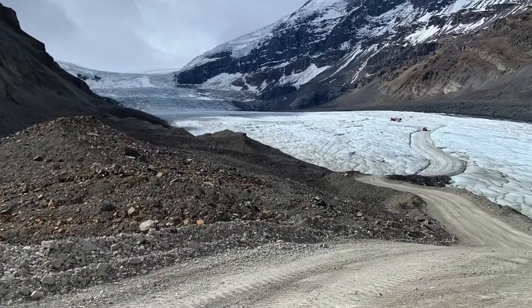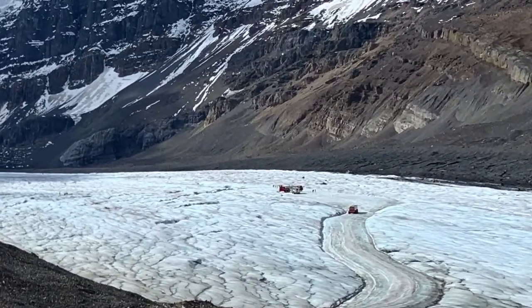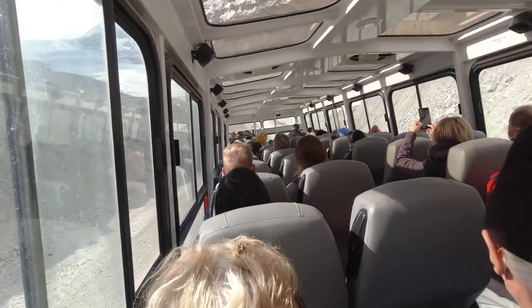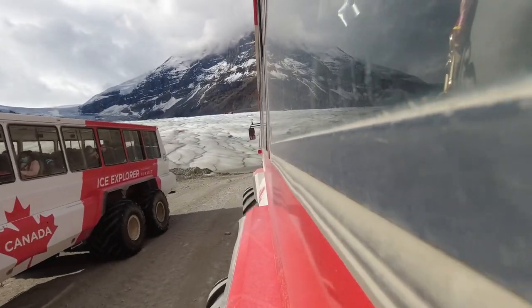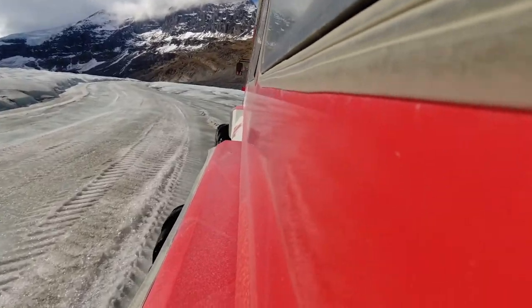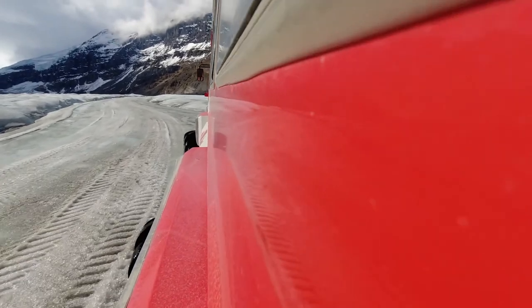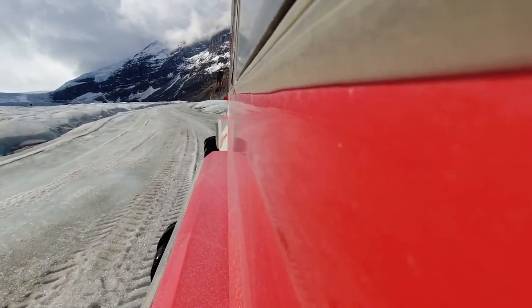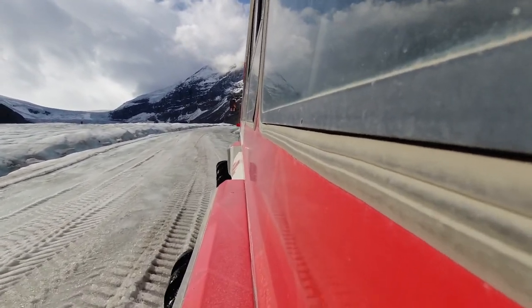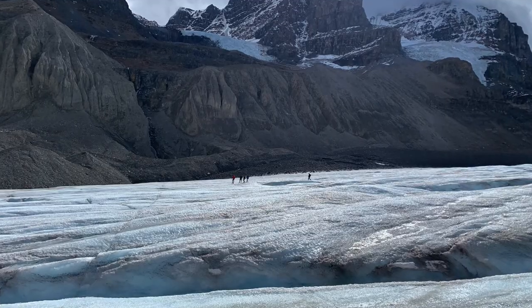You see that bus way out there in the glacier? That's where we're heading. But to get there, we have to go down a 35% grade. It's a little steep. And here's where the gravel ends and the ice starts. Look at those guys out there hiking on the ice.